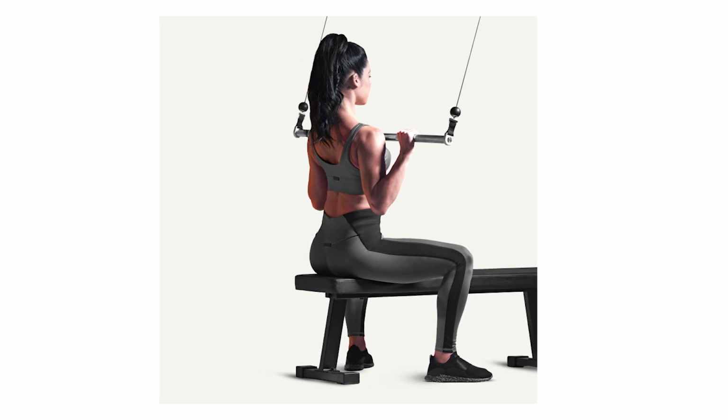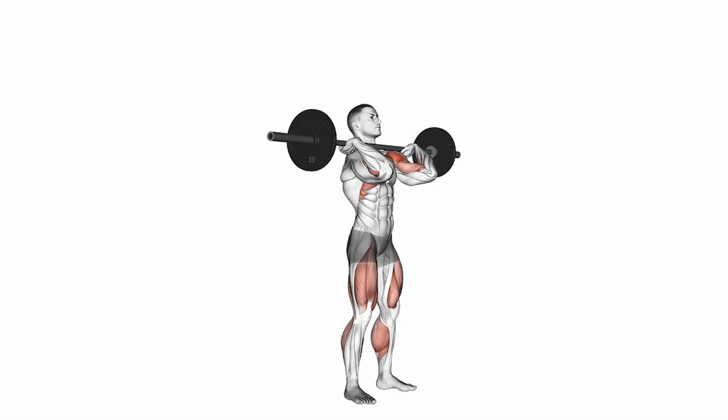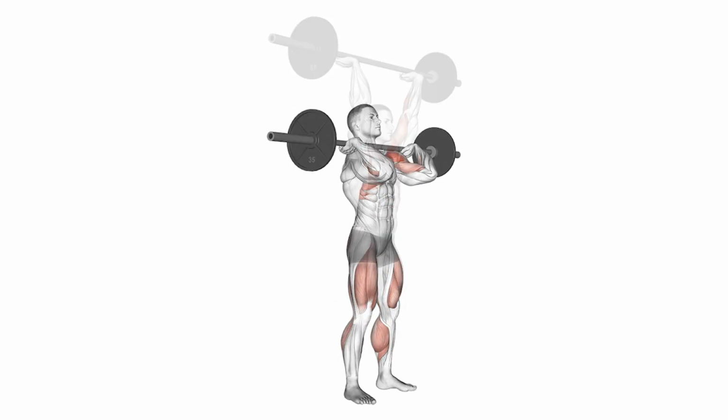And those work the muscles of the biceps, the front of the arm, as well as the lats, the side of the back. Another category is vertical push, like an overhead press. And that works the opposite muscles. It works the shoulders and the triceps.